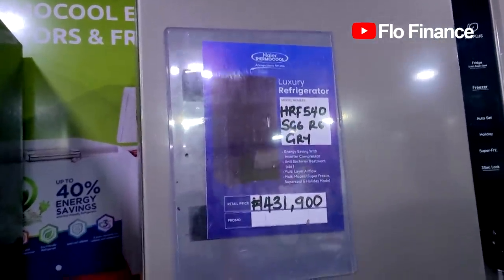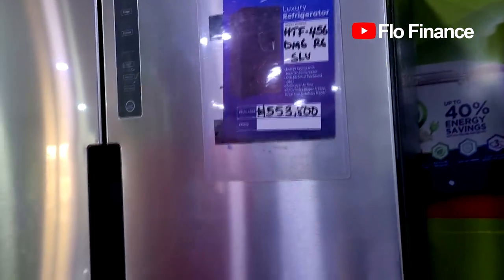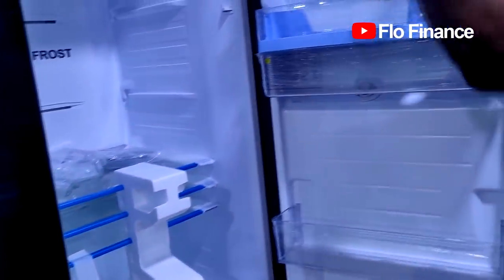This one is 431. 5.53. You see this dispenser thing? I don't like it, because of the maintenance. How is it piped? You see, that's the thing. How do I clean these things?